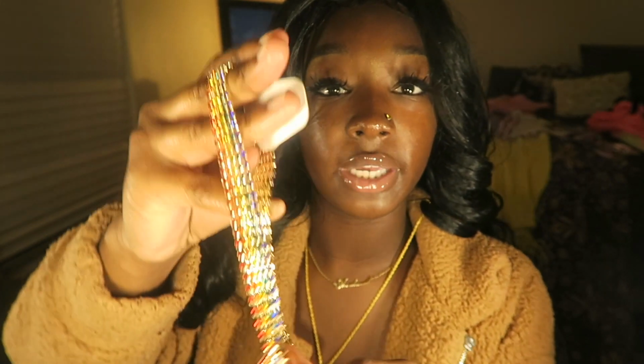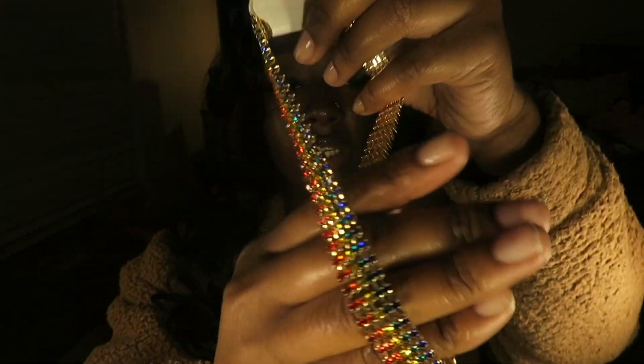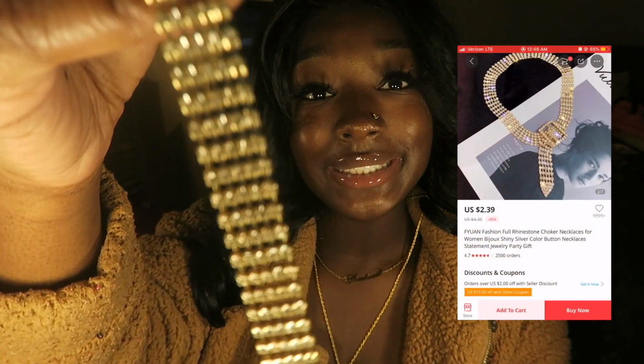It's like a choker sort of thing. It looks like a belt. Wait, it's super cute, it's rainbow. I love it, but I don't really know where I'm gonna wear it yet. It doesn't really go with the rest of my clothes. But it's fine because I also got this one.